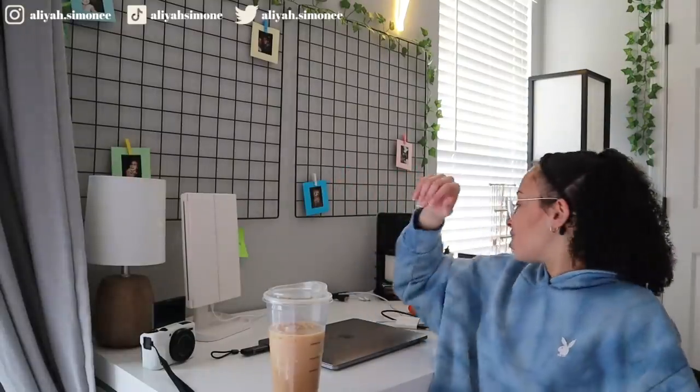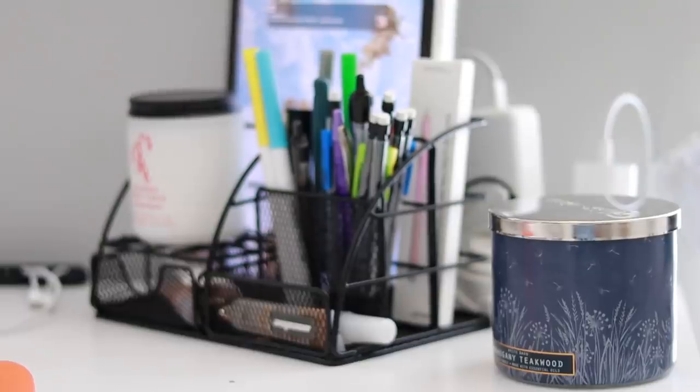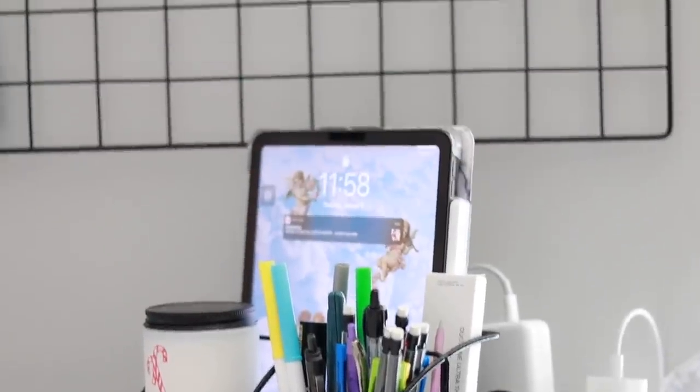So for example, I got myself a little makeup mirror in case I wanna do makeup out here in the natural sunlight instead of my bathroom. It lights up, but since it's not plugged in, I'm not gonna turn it on. And then I also decided to get a new pencil and pen holder, which I also hold my iPad in, so when I'm not using it, it's charging and sitting in here.